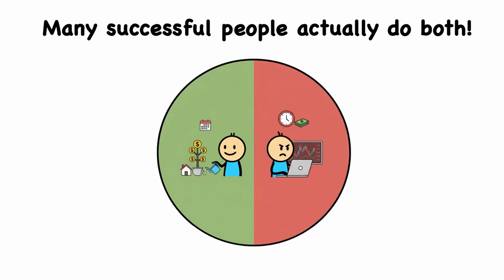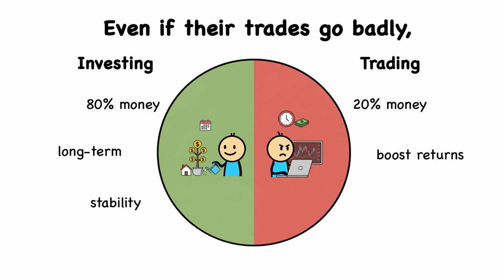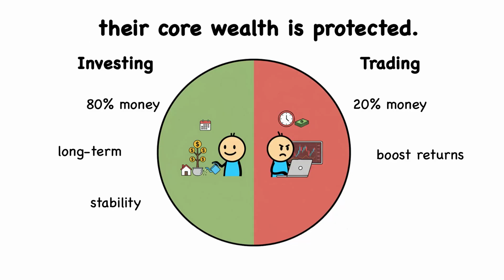Many successful people actually do both. They might have 80% of their money in long-term investments for stability and use 20% for trading to potentially boost returns. This way, even if their trades go badly, their core wealth is protected.